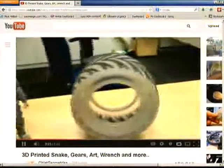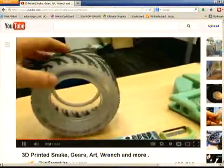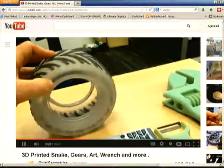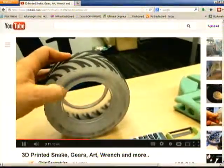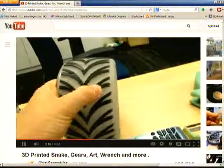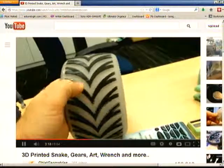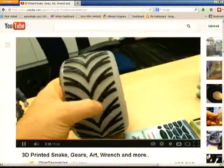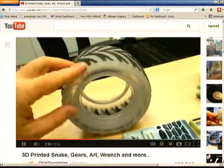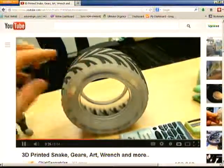And here we have something slightly different. This is an example of a tire. In this case, we've combined Objet's VeroClear transparent material with our Tango family of rubber-like materials to produce the actual real feel of a tire tread. So very nice example there. So here we're mixing again rigid material and rubber-like material.